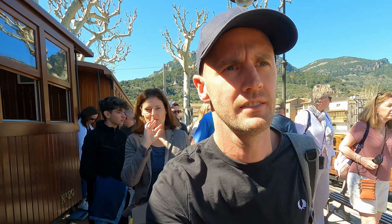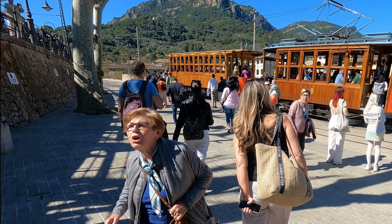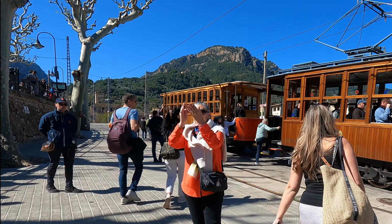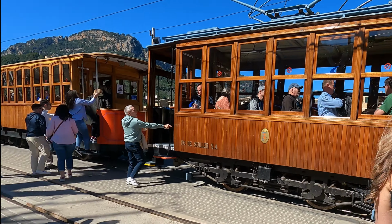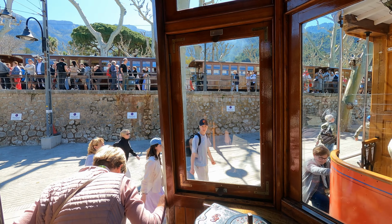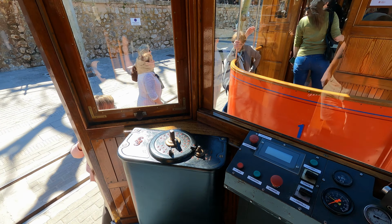This is Soller. We're about to get on the tram to go to the beach. Vamos a la playa. Soller! We're getting straight on the tram. Of course, us being Brits, we decided that no trip to Mallorca was complete without a trip to the seaside. So we hopped on the connecting tram and headed straight for the port of Soller.